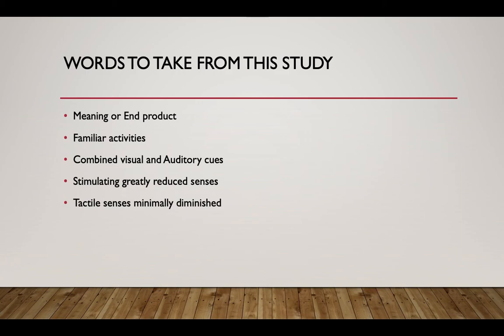So I think that was such a strong reason why massage is so effective for them too, because it's a sense that is most commonly minimally diminished, and they can benefit more greatly from that.